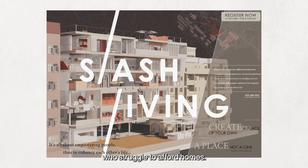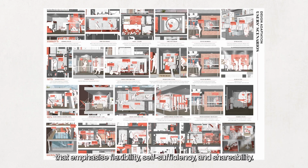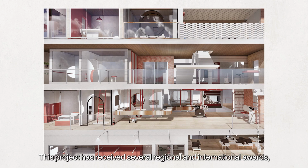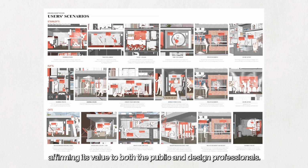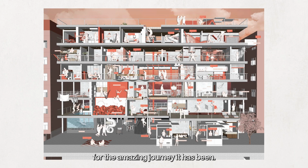My final year project /living addresses the housing issues in Hong Kong, particularly for highly educated millennials who struggle to afford homes, combining multifunctional work and living spaces that emphasize flexibility, self-sufficiency, and shareability. This project has received several regional and international awards, affirming its value to both the public and design professionals. I'm proud of the work and grateful for the amazing journey it has been.